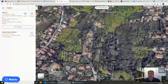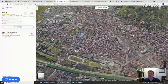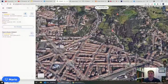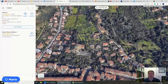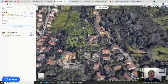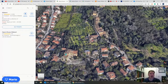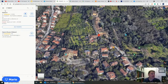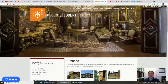So what he did, and the Villa Stibbert is right on the edge past Novoli, so this would be quite an expensive taxi ride, but there's some sort of public transportation, or you can arrange a car. And the Stibbert Museum is very, very interesting because, this is the official page of the museum.